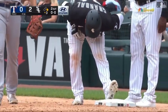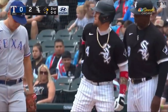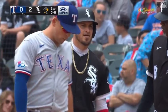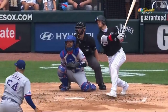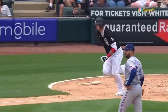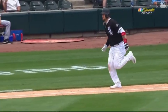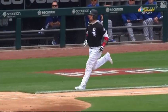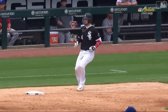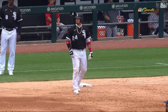Now, to me, I think he hurt himself. I was watching him go down the line, and it looked to me like that hamstring might have grabbed on him. He got about 5 steps toward first. Now watch. He gets off to a nice start, and right there, I think the hamstring grabbed, and hopefully he's going to be okay. Right now, he's walking up the line.